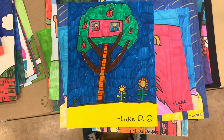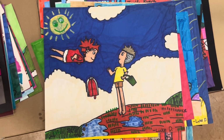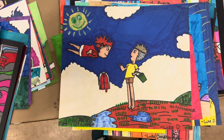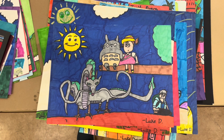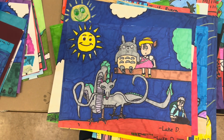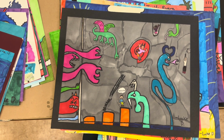And then some people in a tree house. Another Ponyo drawing. And then here we have another Studio Ghibli drawing. We got Dragon Haku, Totoro, May, and Pod from Arrietty. And then here's another monster drawing, so it's people overcoming dangerous monsters.